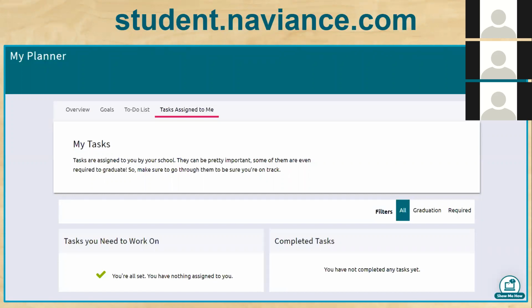I saw a question in the chat that says, do we have to start this today? No, you do not have to start this today. We will be able to communicate with you exactly when the first tasks are assigned. But I would recommend getting yourself set up in Naviance today. So making sure that you have your email address, your password, you have access. I would do that as quickly as possible. And then we will communicate once your first tasks are available. But then after that, you should be checking in really daily to see what's available, what's coming up next.